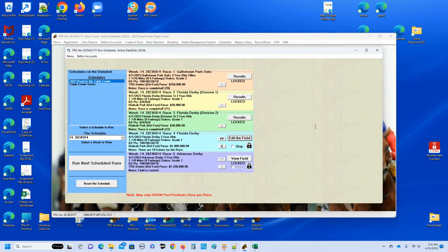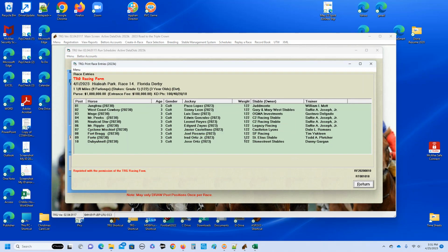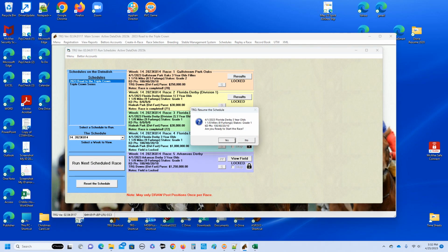Okay, go back to the schedule. We'll lock it, take a quick look at the field. Wow, that's even more than looking at this. Coffee Joseph Jr. has 4 horses. C2 Racing has 2 of them. Wow, that's very interesting too. So let's go ahead and get the race started. This said 9 furlong, $1 million purse. Grade 1 race.